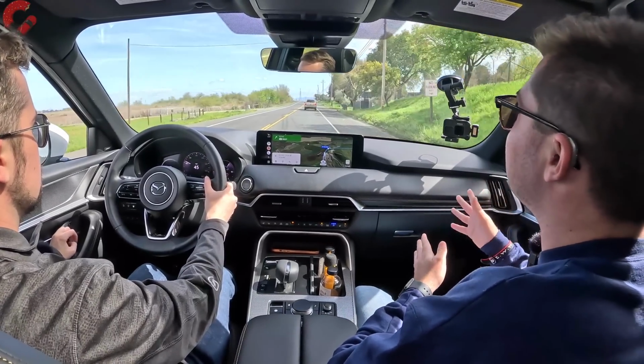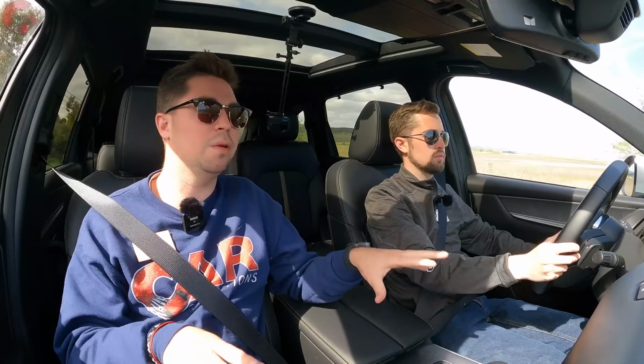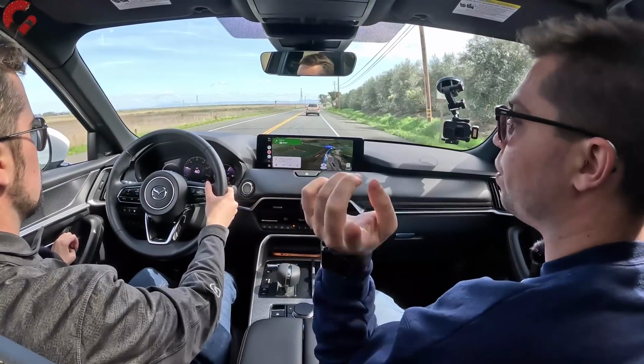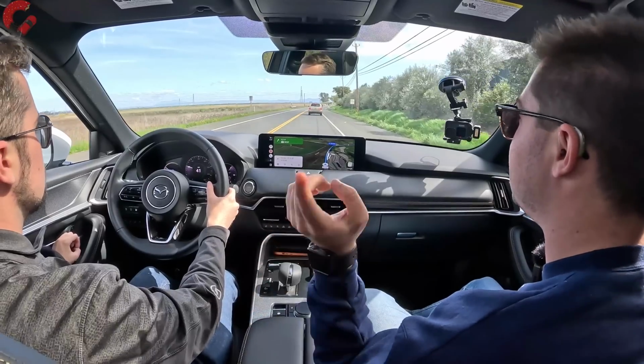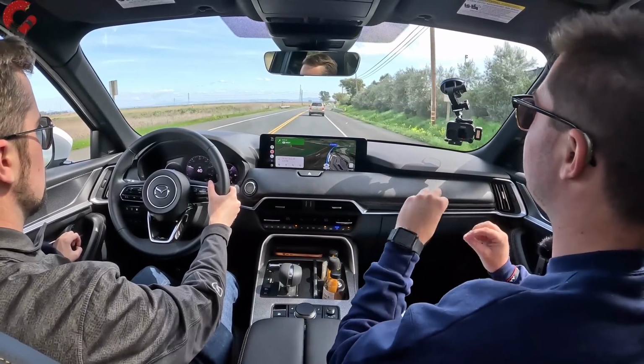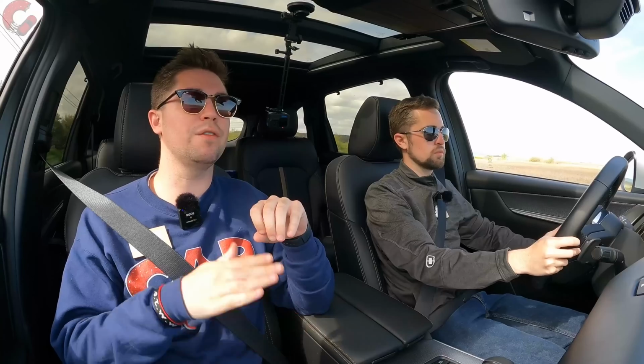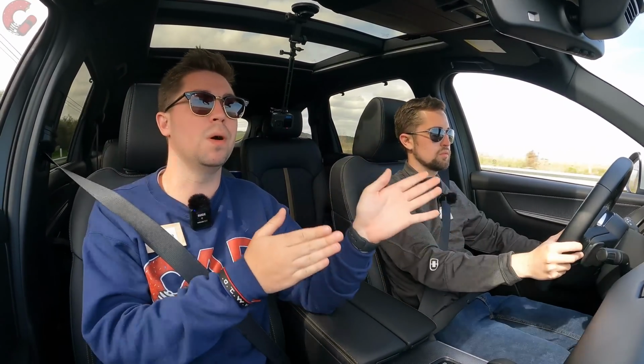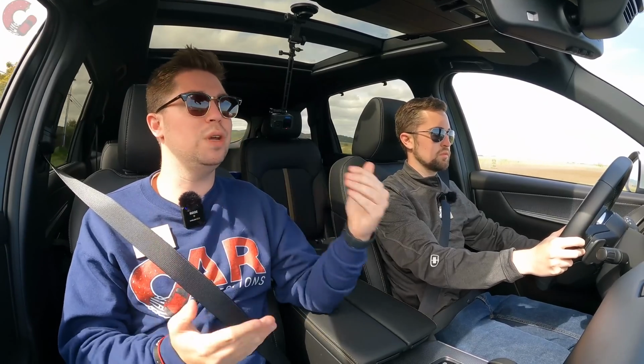So the fanciest interior is reserved for the Turbo S Premium Plus, and the plug-in hybrid Premium Plus does not have some of the fancier interior color options. You're also missing a few features like the power adjusting steering wheel, the heated or the ventilated rear seats. So there's just a few little features that you're going to be missing out on by going for a fully loaded plug-in hybrid versus a fully loaded Turbo S model. So do keep that in mind.